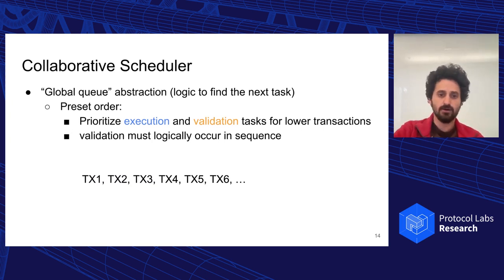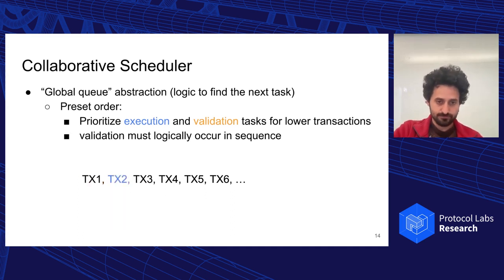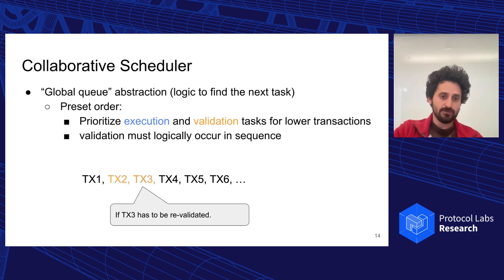So here is an example. Here is our preset order, right? So first, we go and execute, let's say optimistically concurrently, transactions 1, 2, and 3. Then we need to validate them, also optimistically, concurrently. We go and validate transactions 1, 2, and 3. Then assume that transactions 1 and 3 were good and validation succeeded, but transaction 2 aborts. So transaction 2 has to be re-executed. And now, importantly, after transaction 2 is re-executed, because we need to go according to the preset order, transaction 3 needs to be revalidated again and possibly also re-executed.